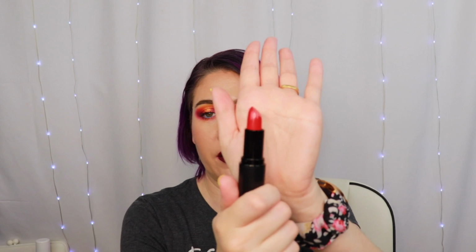The next shade, we'll kind of go, I guess, through the color spectrum here, is Here to Slay, which is a bright red, judging by the sticker. Again, same packaging. And yes, it is a very, very bright red. It looks like this. It's very, very red. I get the feeling it might pull a little to the pink side when you put this on. Again, I'm not going to swatch it because I'm just not sure I'm going to keep it.